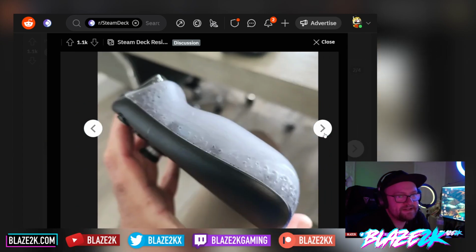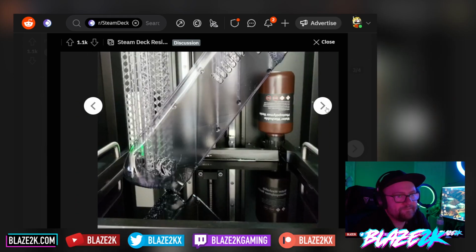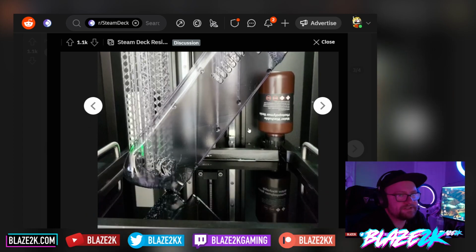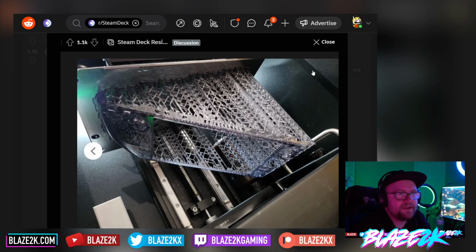Really looking nice. I think Valve did release the 3D renders for this thing, didn't they? And that's how it looks coming off the printer. So you obviously have to snip away all these supports, but at the end of it, you've got a freaking clear shell that you can maybe fit on your Steam Deck and have it look really cool.